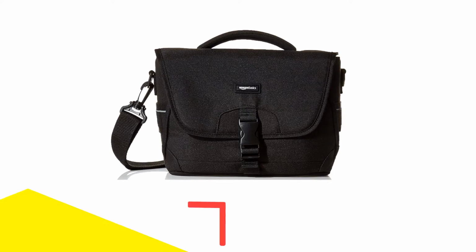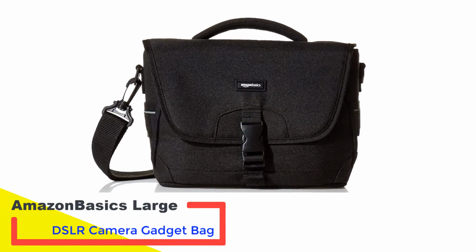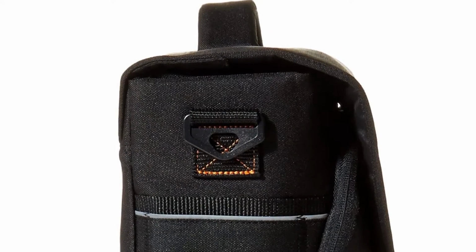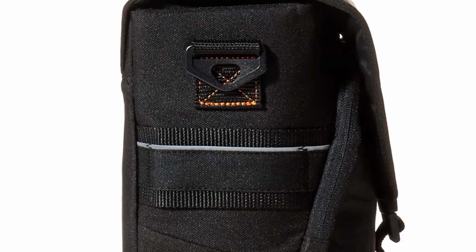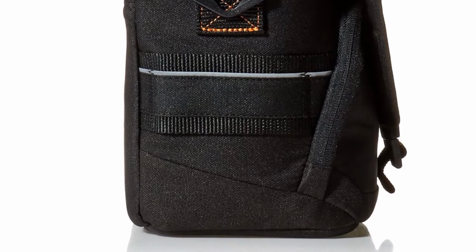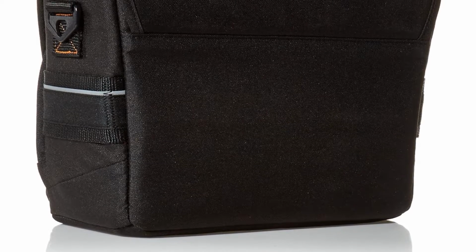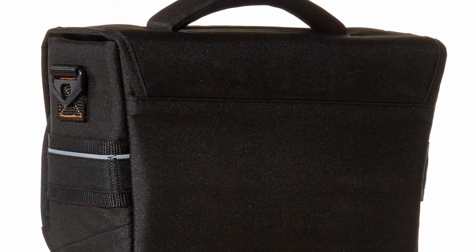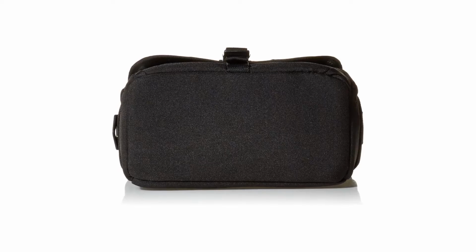Number 1, Amazon Basics Large DSLR Camera Gadget Bag. The Amazon Basics Large DSLR Camera Gadget Bag comes at a very attractive price, though it might not have the most attractive design. It is made from durable and sturdy materials, meaning you can carry your camera and additional pieces of photography equipment with you at all times, without the need to worry about the safety of these items. The product is available with either an orange or a gray interior. You can also choose between a large or medium-sized bag to better suit the amount of equipment and accessories that you wish to carry with you.